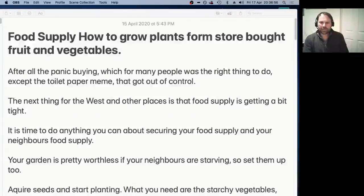Anyway, the next thing for the West and other places is that the food supply is going to get a bit tight. I made a few predictions about the coronavirus a long time ago, and it basically played out kind of how I thought it would. So that's why I'm going to tell you about the food supply.